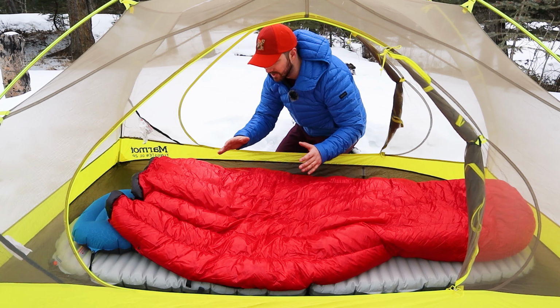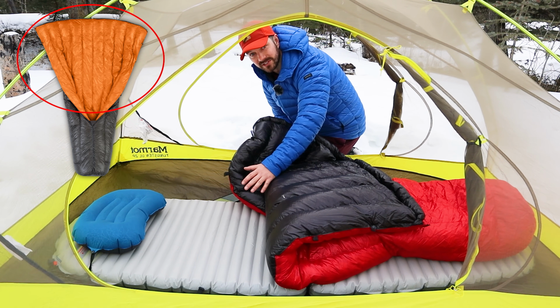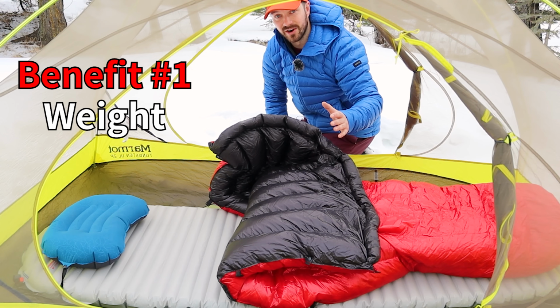are made with less material. So while a sleeping bag wraps all the way around you, a quilt is open on the bottom. So you sleep directly on the sleeping pad, and then the quilt just wraps around three sides of you. And what this allows is for quilts to be much lighter than sleeping bags.